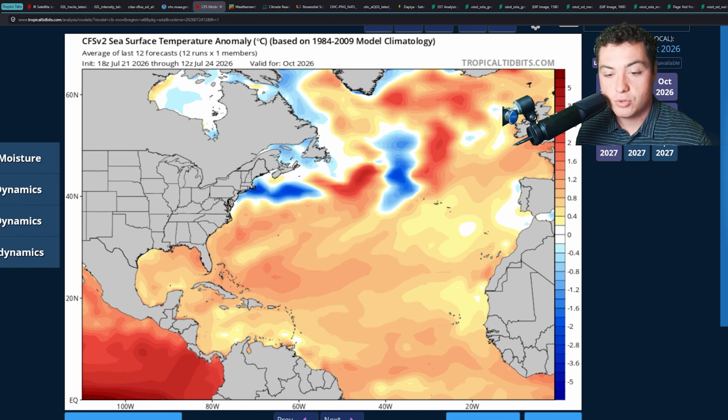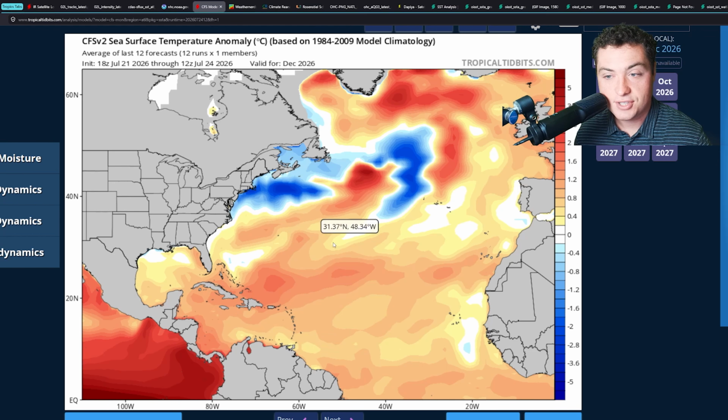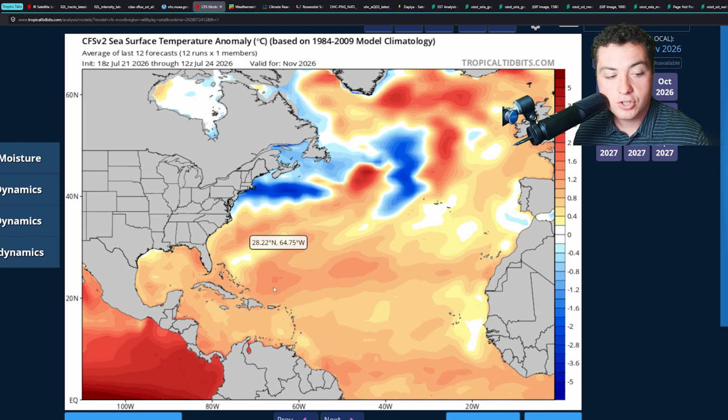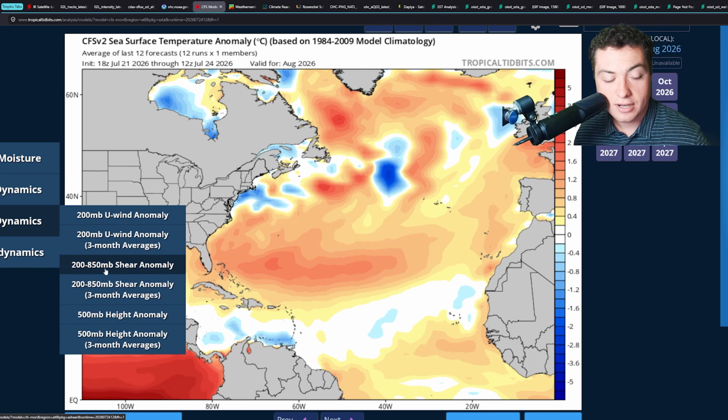You're seeing those anomalies really starting to increase across much of the Atlantic as well, in part due to a weak hurricane season and the fact that there aren't too many tropical cyclones generating enough ACE and enough upwelling to really keep these waters cool. So that's an interesting feature, and that continues to persist going into November and December of 2026. So I just wanted to make that quick side note. Let's go ahead and take a quick gander at our shear anomalies.